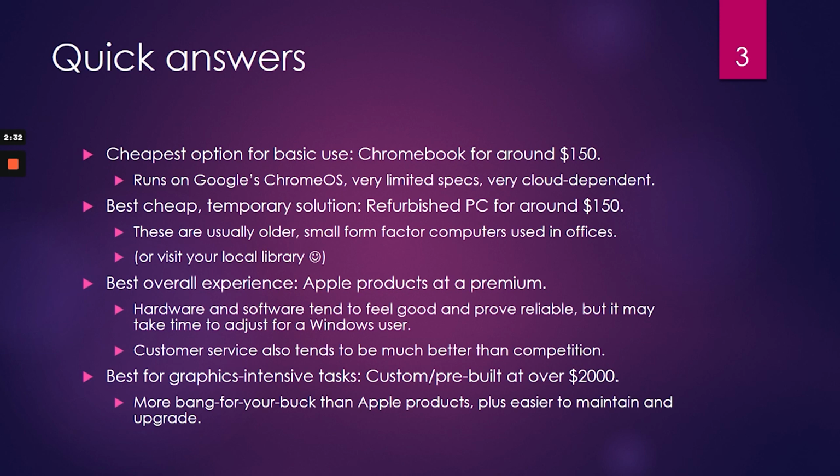If you're looking to be doing stuff with high-end graphics, again, video gaming, video editing, computer-aided design, then you're going to be looking at probably building your own PC or buying something that is pre-built for you with premium parts, and it'll probably run you over $2,000. Again, the latest and greatest video cards are running well over $1,000 by themselves. You throw in a CPU, a bunch of RAM, etc., and you're going to be spending quite a pretty penny. But you'll probably still get more bang for your buck versus buying a high-end Apple product.